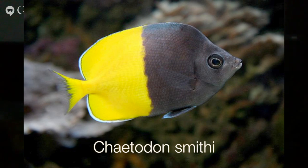And I would like a butterfly fish. I would like Chaetodon smithi, the Smith butterfly fish. There is one in Waikiki Aquarium in Hawaii, which I hopefully get to see one day if I visit. It's a simple black and yellow fish, but for some reason I really like it a lot.